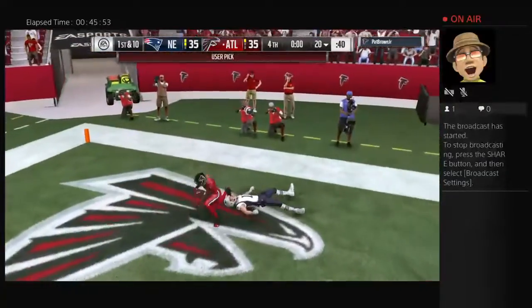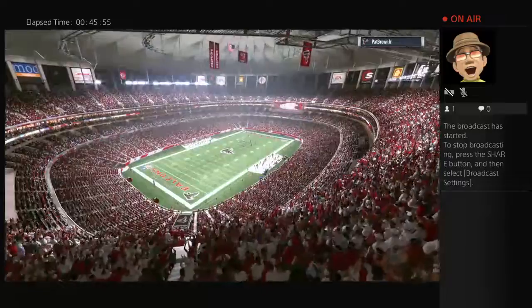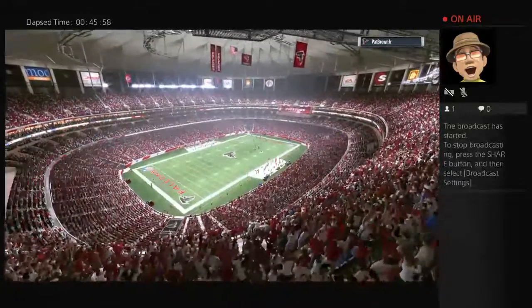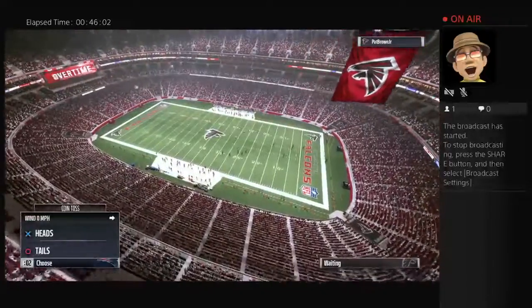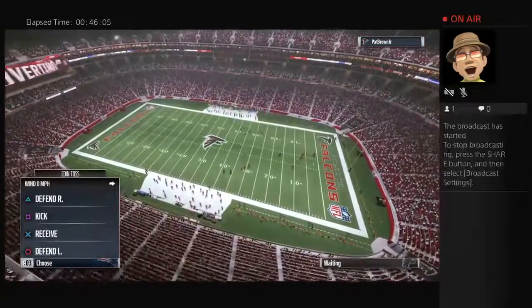And this is going to be intercepted. Ricardo Allen with a pick. And he's going to go down as time has now run out on this game. It's a little teaching moment here. Overtime rules. Remind us how this goes, partner.